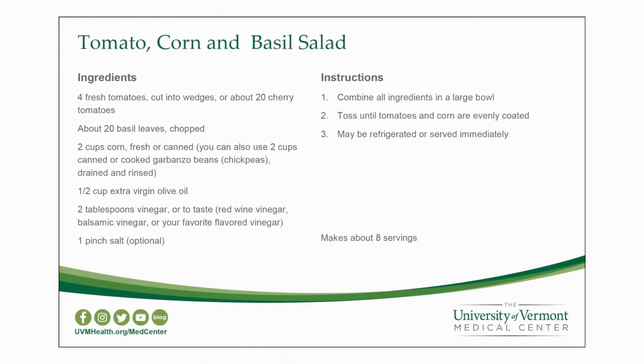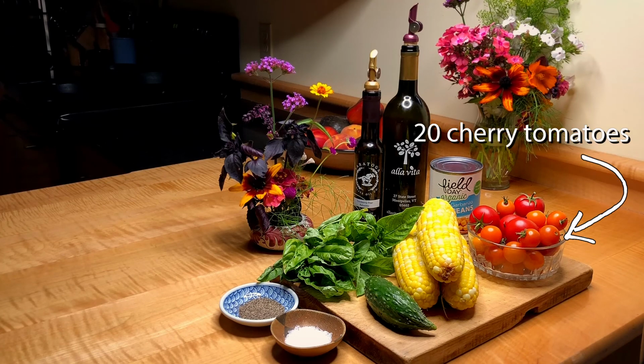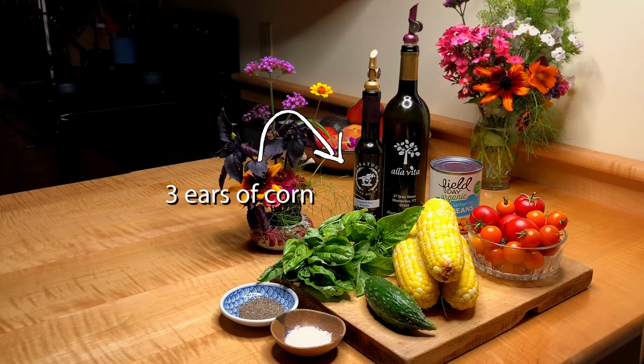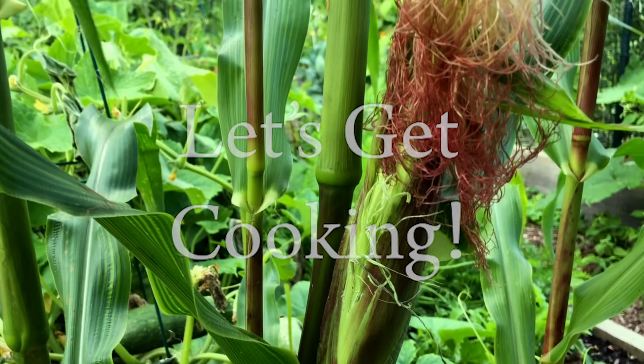So we're going to do a tomato, corn, and/or chickpea, and/or cucumber salad. This is basically a catch-all for all the wonderful garden bounty that you might have around in late summer. What I'm putting into this recipe today is approximately 20 cherry tomatoes, about 20 basil leaves, 3 ears of corn on the cob, a cucumber, salt, pepper, oil, and vinegar, and that's it.